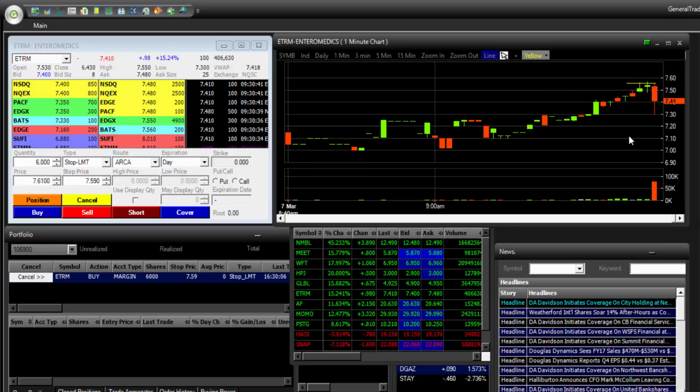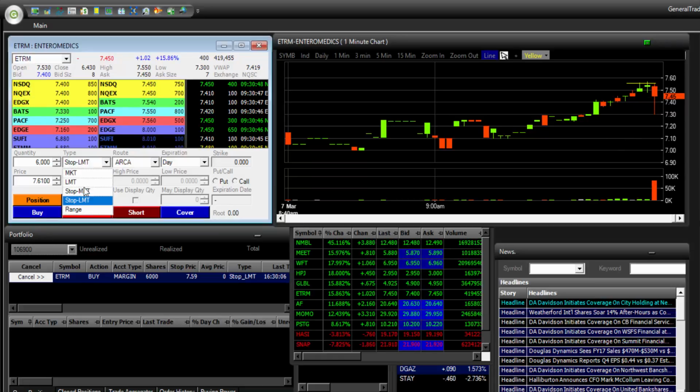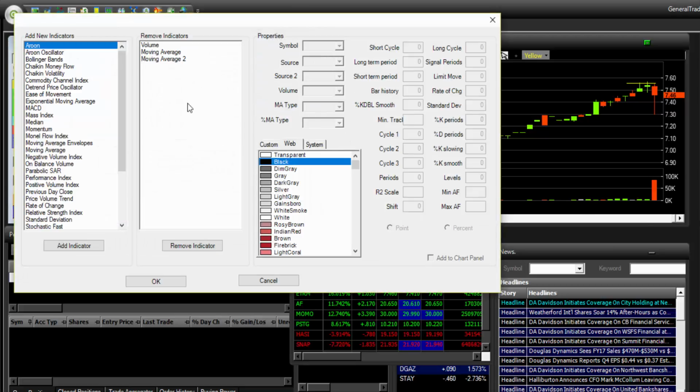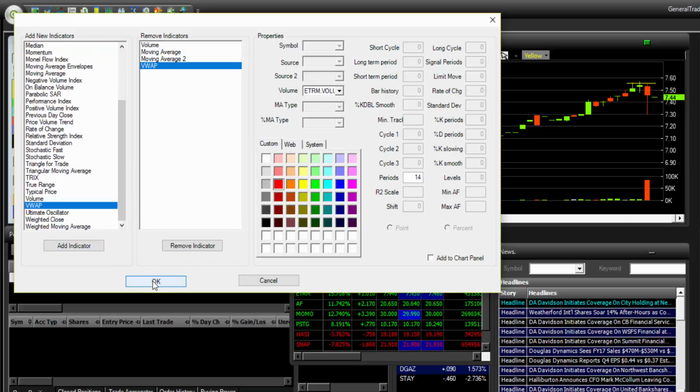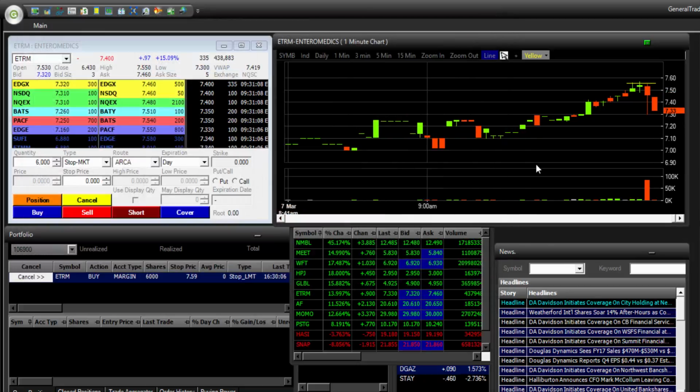If there is a breakout of this price, I will enter the position with 6,000 shares. The first risk is going to be around 10 cents, 5 cents max. Also, I can see that the decline was on the second, placing a VWAP.